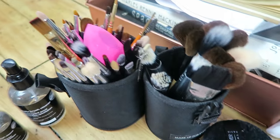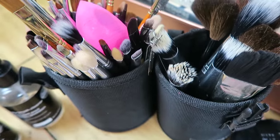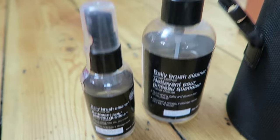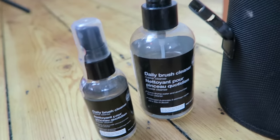Then onto some brushes. You've probably seen my 5 makeup brushes that you only need video. I hope you have anyway. But this is some of my brushes, and my beauty blender. Then I have some brush cleaner. I really like this one from Sephora because it dries really quickly. And I have a big one and a baby one, and I just top the baby one up with the big one for my kit.